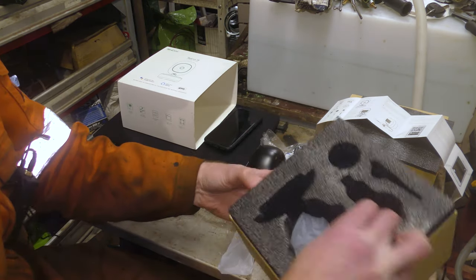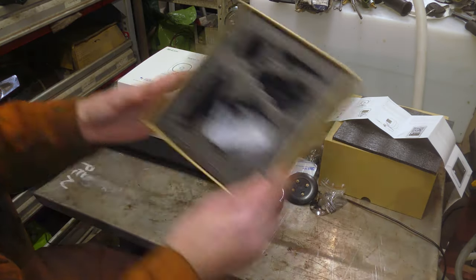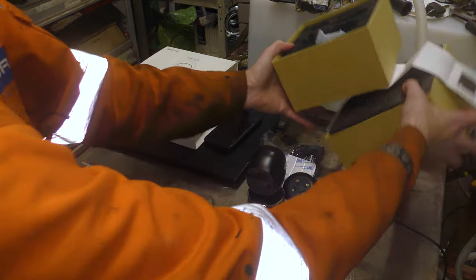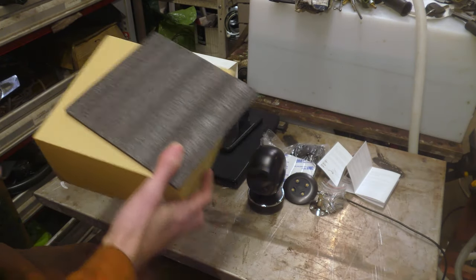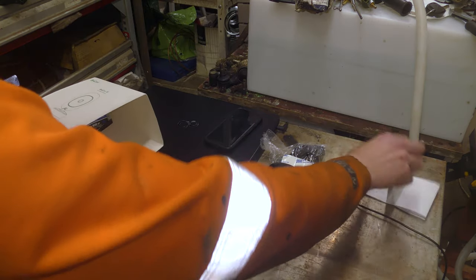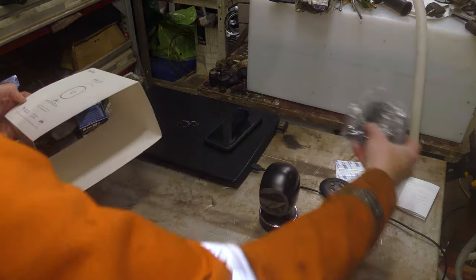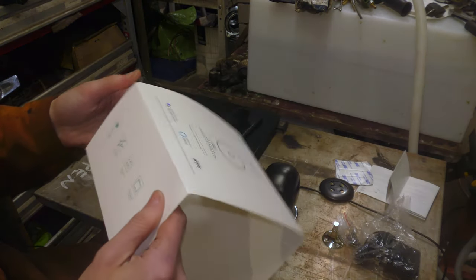Right, is there anything else in this box? Is it now just rubbish? Nope, it's empty. Right. What was in the box, I hear you ask? Well, the camera, some instructions. Let me just put this on the floor. Camera, instructions, sticky pad, base, a metal mounting base, some screws, and a power adapter. And the outside of the box.